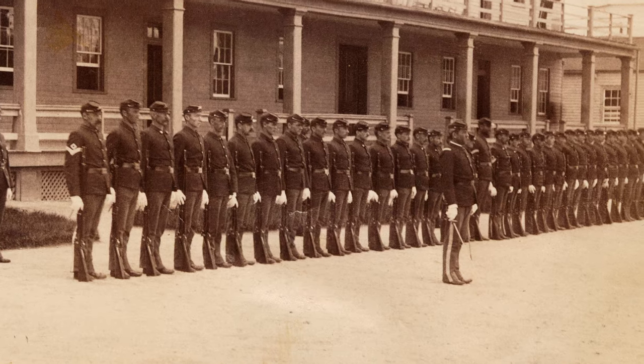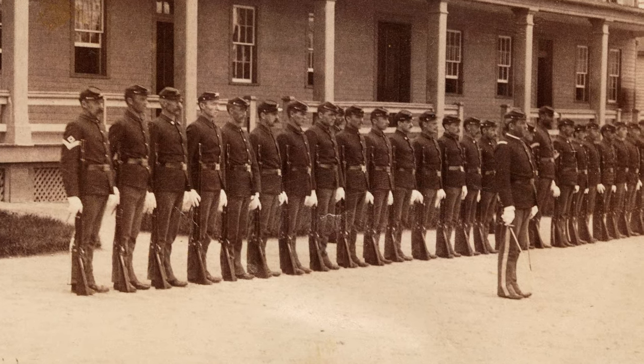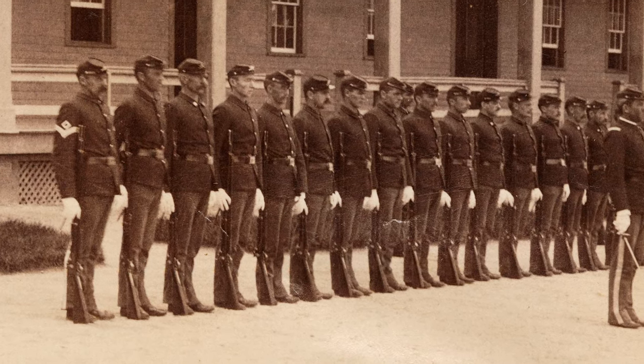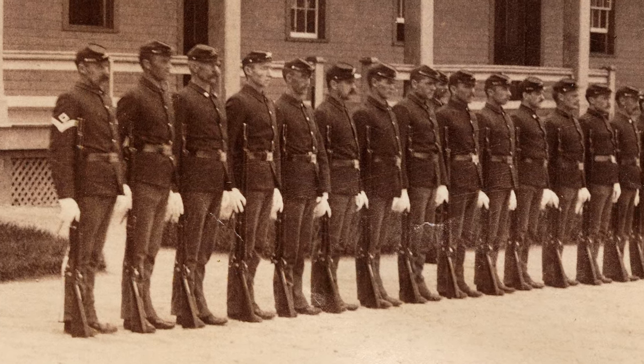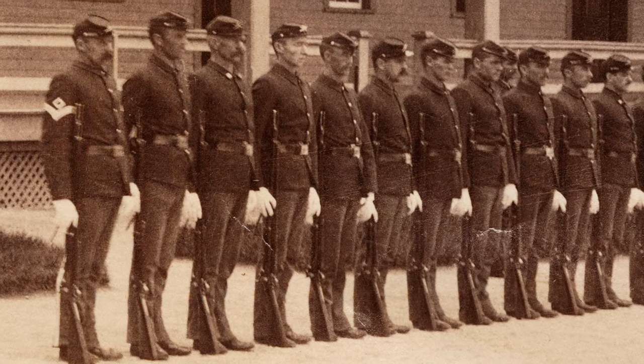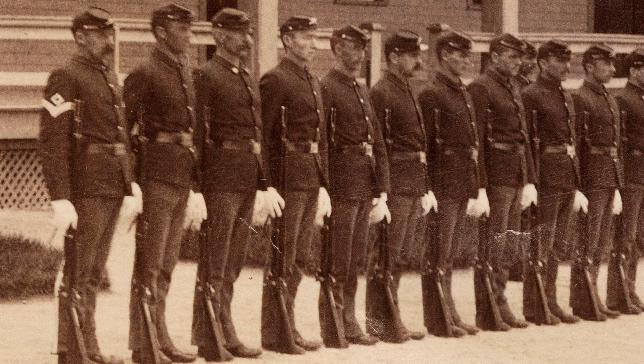Now, all of the soldiers in this image, both the officers and the enlisted men, are wearing their normal everyday uniform, their undress uniform. That consists of the forage cap that you see all of the men wearing, as well as the pretty plain undress blouse. It's just a 5-button coat.